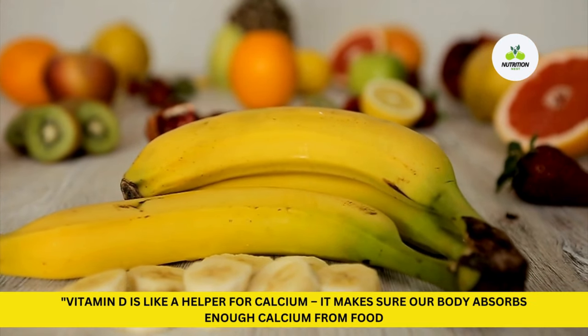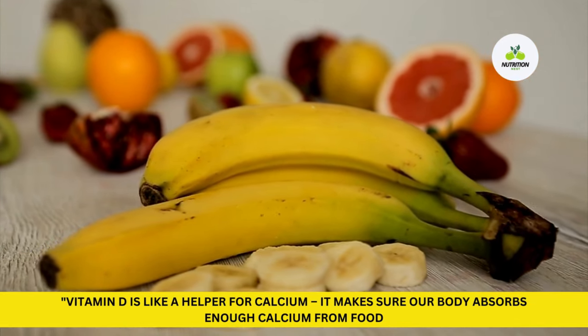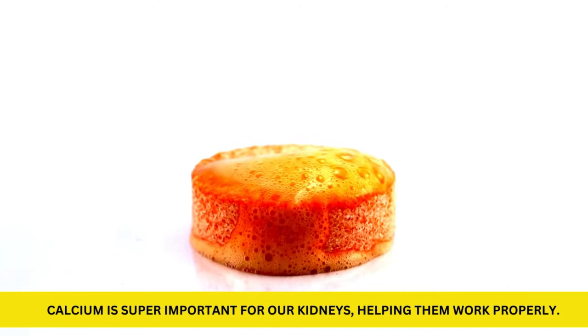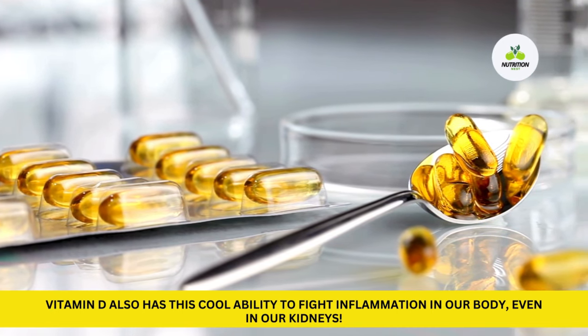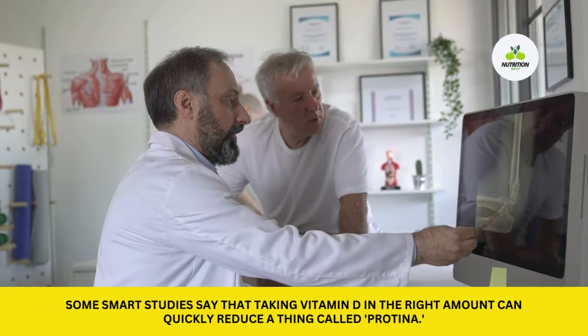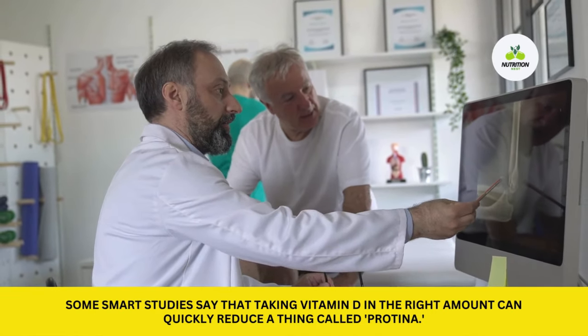Vitamin D is like a helper for calcium. It makes sure our body absorbs enough calcium from food. Calcium is super important for our kidneys, helping them work properly. Vitamin D also has this cool ability to fight inflammation in our body, even in our kidneys. Some smart studies say that taking vitamin D in the right amount can quickly reduce a thing called proteinuria.